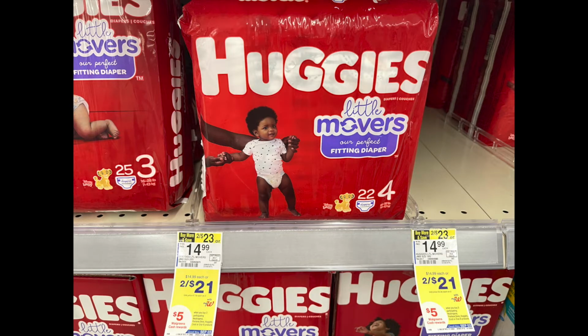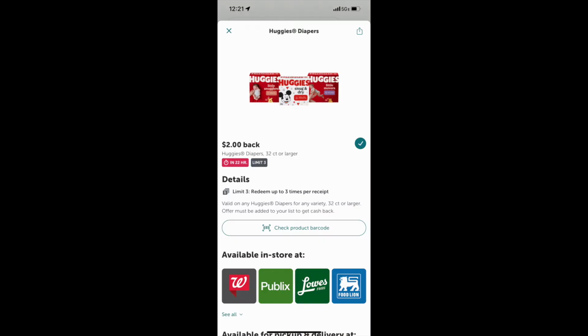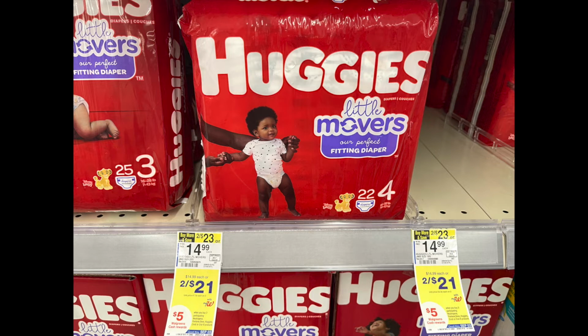Then, of course, you're going to get back that $5 in Walgreens cash rewards. That's going to go on your receipt for your next transaction. After those 2, your total is going to be $20.50. Then on Ibotta, you can submit your receipt for $2 per pack, but make sure you buy the right one. This is where I messed up. So since we bought 3 packs, that's $6 in Ibotta rebates.